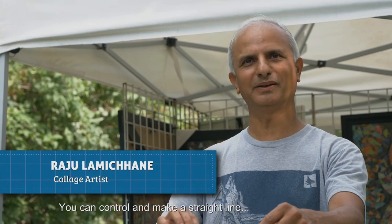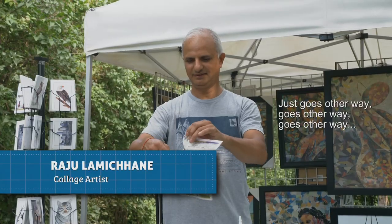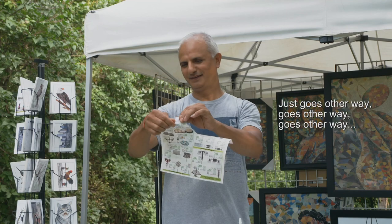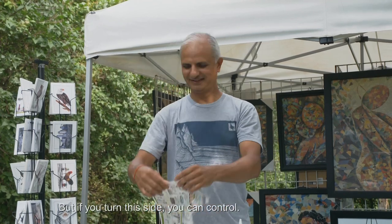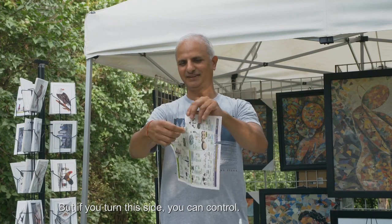You can control and make a straight line. Yeah, just goes other way. Goes other way. But if you tear this side, you can control. A collage made from bits of tiny newspaper clippings.